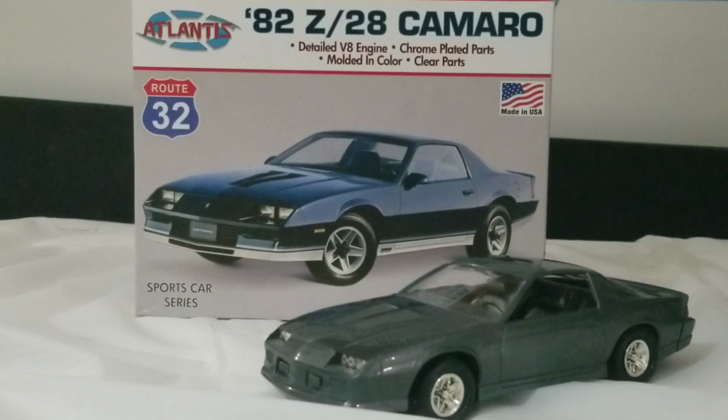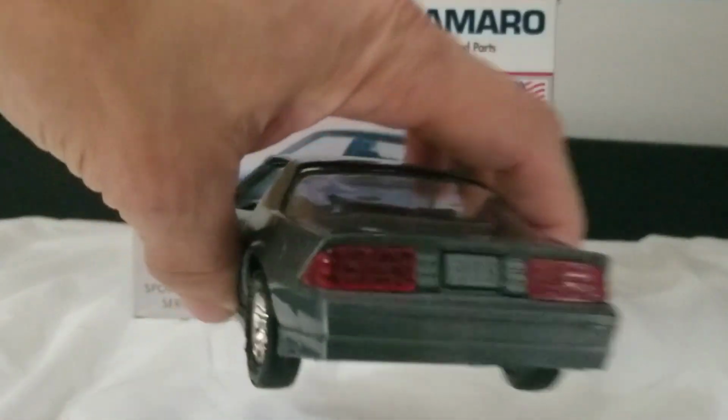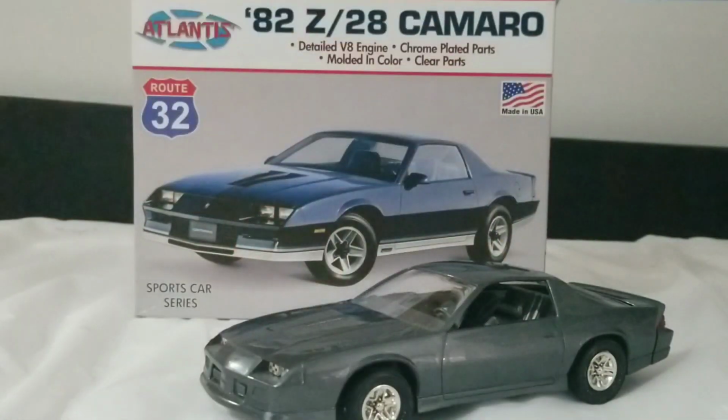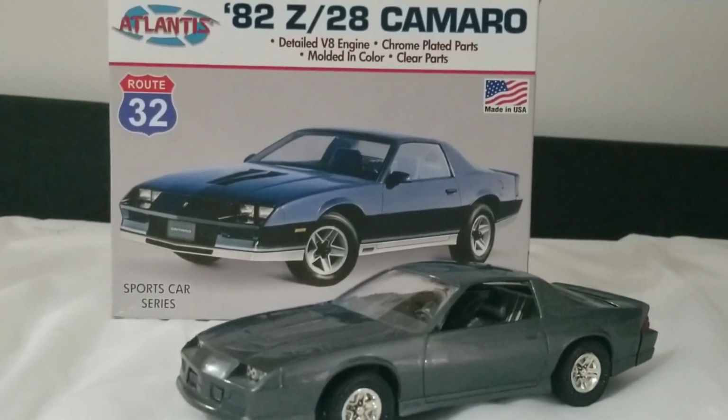And also the Camaro 1980. What year was this one? This is an 88. I think that's an 88 Camaro promo from AMT. So why are we looking at the two third-gen Camaros? Because they lead right into our new stash ads.